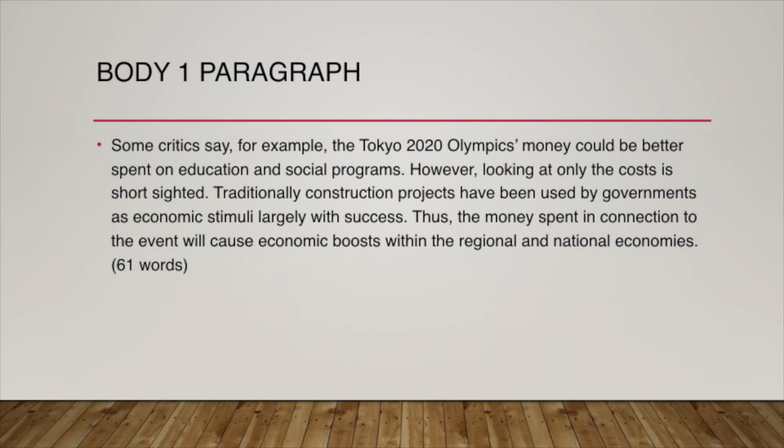Body 1 paragraph. Some critics say, for example, the Tokyo 2020 Olympics money could be better spent on education and social programs. However, looking at only the cost is short-sighted. Traditionally, construction projects have been used by governments as economic stimuli, largely with success. Thus, the money spent in connection to the event will cause economic boost within the regional and national economies. 61 words.